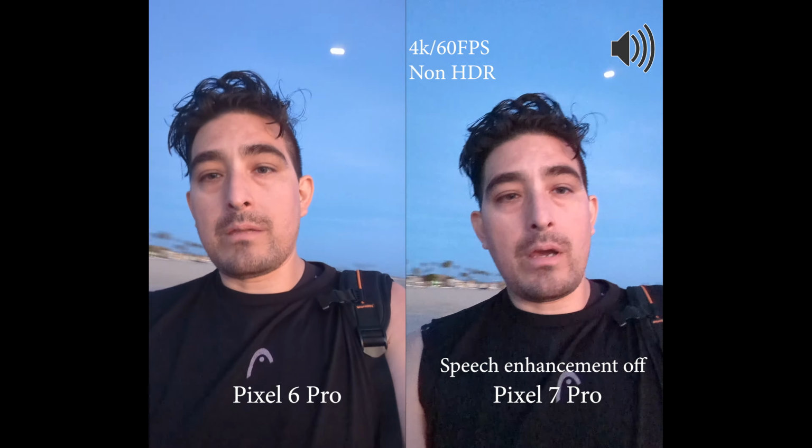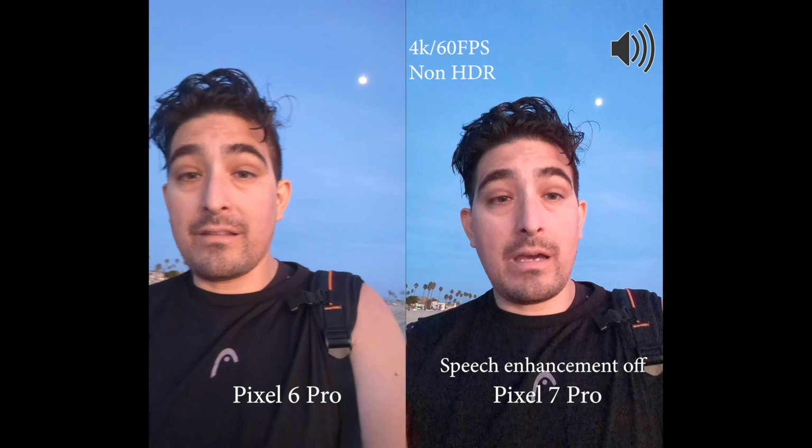Now I'm gonna switch to 4K 60 frames per second on the Pixel 7 Pro. Now we have 60 frames per second on the Pixel 7 Pro, and the Pixel 7 Pro has the speech enhancement off, and the reason is because speech enhancement is not available on the Pixel 7 Pro when it has 60 frames per second 4K. And that's using the front-facing camera, of course, on both phones. Pixel 6 Pro on my left, and this one doesn't have any sort of changes. Everything's still the same as the previous video, and on my right hand side, Pixel 7 Pro.